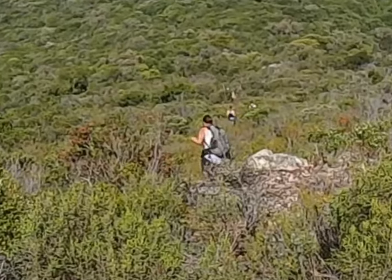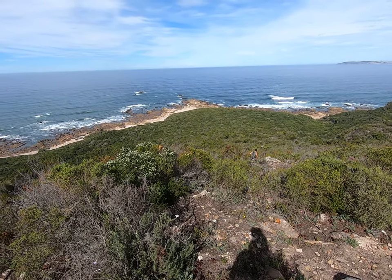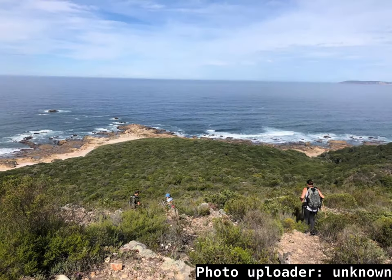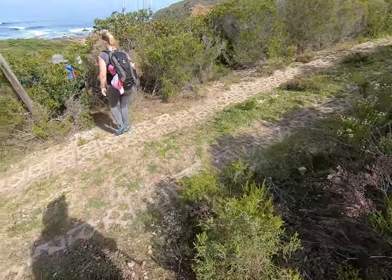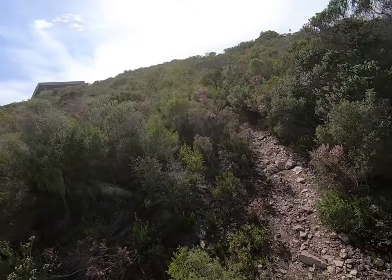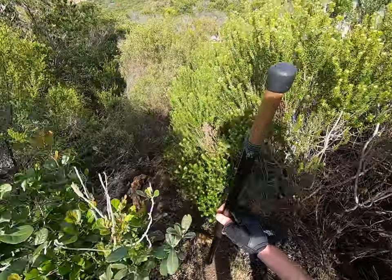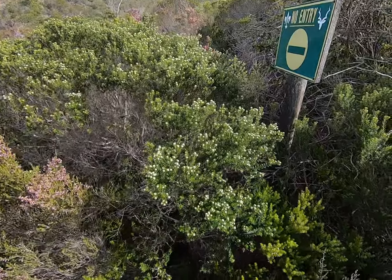Ah, looks like we've caught up to some of the people at least. Going on to 11:45. There's a roadway coming down the hill. And we are supposed to go straight across. It's up the hill, there's the parking garage. And coming straight across, going down to the beach. There's a sign. No entry. Okay.